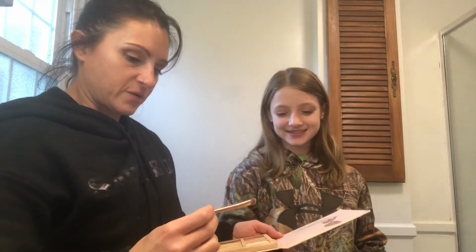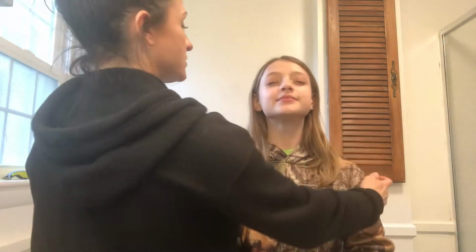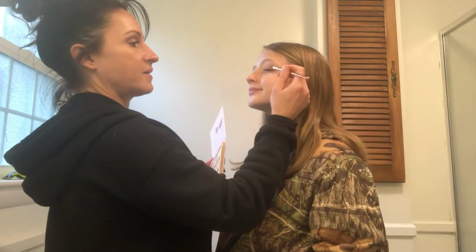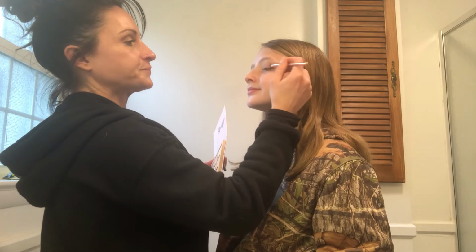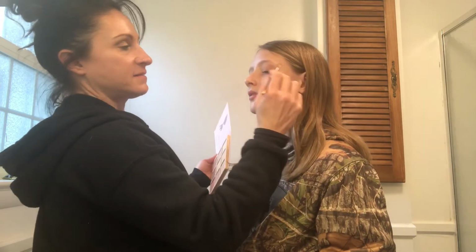All right, I'm just going to go in with this other brush here, and I'm going to use this one that you like. So we're going to come in, turn to me. Just here in the outer corner. And you've got to be careful because you do not want to go past the lash line.